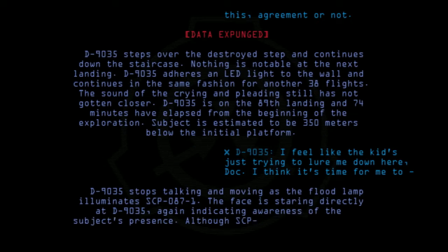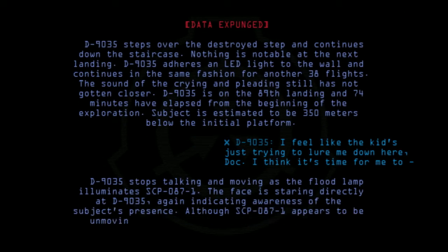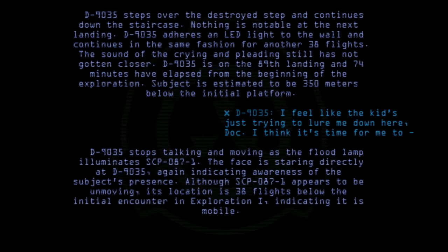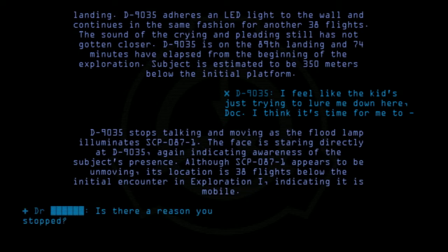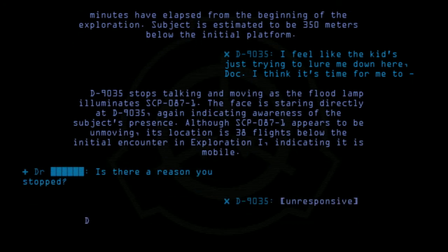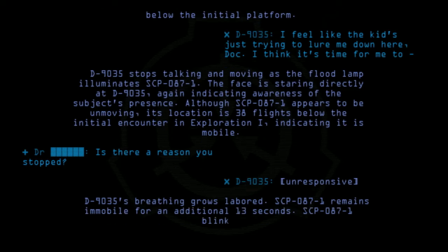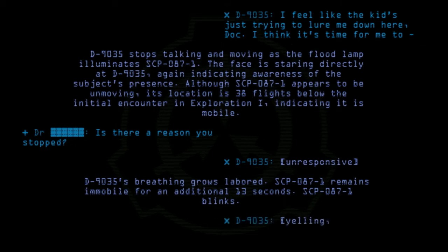Although SCP-087-1 appears to be unmoving, its location is 38 flights below the initial encounter in Exploration 1, indicating it is mobile. Is there a reason you stopped? Unresponsive. D9035's breathing grows labored. SCP-087-1 remains immobile for an additional 13 seconds. SCP-087-1 blinks. Yelling, incomprehensible.